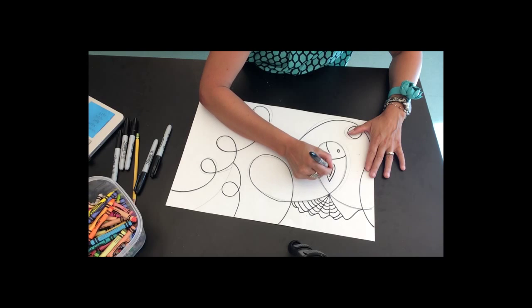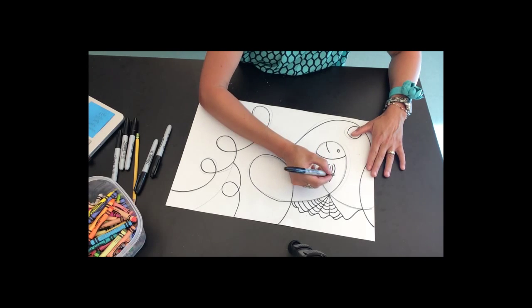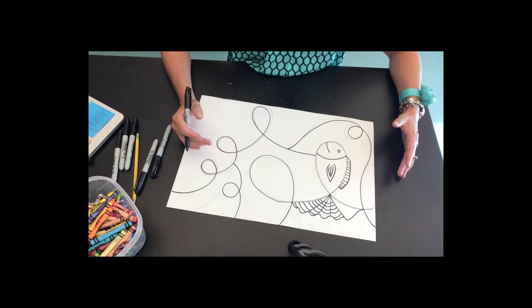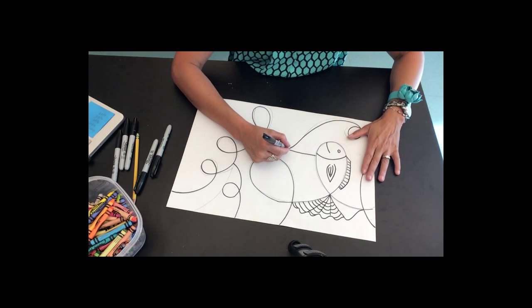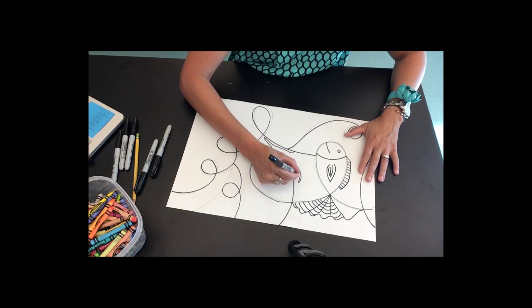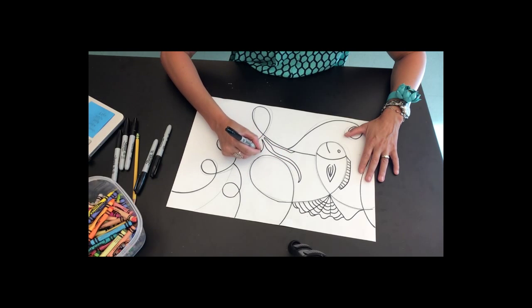Okay? Now, you can draw in pencil first in case you feel like you might mess up. But you know what? If you do mess up and you've drawn with Sharpie, there's always a way to fix it. Okay? There's no need to start over. There we go. Let's see. Over here, maybe I'll draw an octopus. Octopuses are kind of fun, aren't they? I always forget how many legs they have.